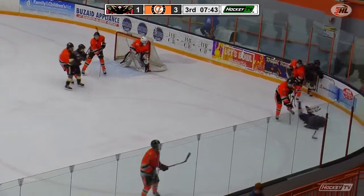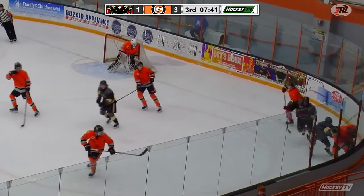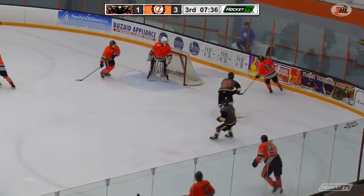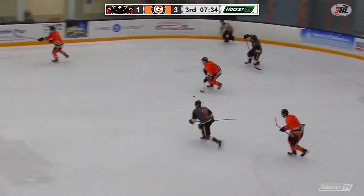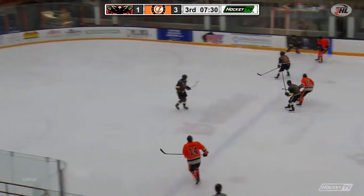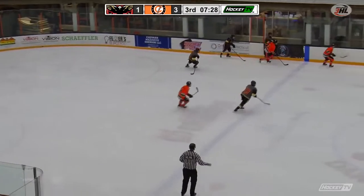4 players come together in the corner. Falling down on the play was Colpine. Weber turning away from pressure, gives to Lefkoff. Connor Lefkoff coming out from behind his own net, through the neutral zone, gives to Keola. Keola fans on the dump attempt.